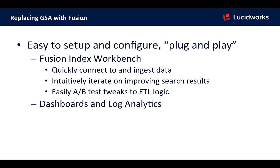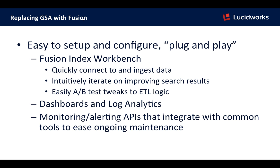So we've got a dashboarding platform called Silk that is right there out of the box in Fusion that lets you get a visualization of all of the searches that are happening in your app over time, the most popular ones, the most common zero-hit searches, et cetera. And also monitoring and alerting APIs. So this is where Google sometimes fell down. It wasn't so easy to figure out the state of the app or when you might need more hardware, et cetera, which was also a challenge with GSA, scaling out the application.